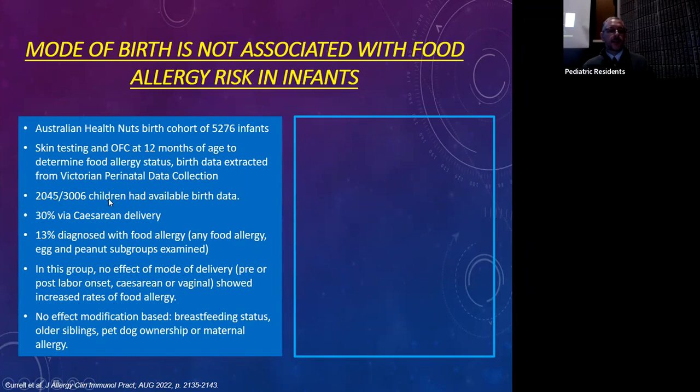They had data on 2,000 infants from birth. 30% of them underwent cesarean delivery. 13% were ultimately diagnosed with food allergy, but they weren't able to determine any effect of delivery on food allergy. And there wasn't any modification based on breastfeeding, older siblings, pet dog ownership, or maternal allergy. So this kind of throws everything up in the air, saying there's something other than just the hygiene hypothesis, broken skin. We still have to think deeper about the development of food allergy. This needs to be replicated.